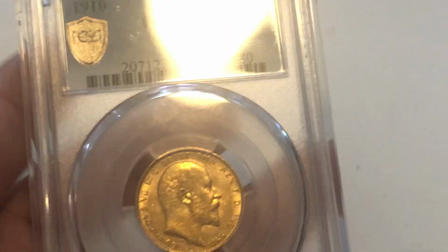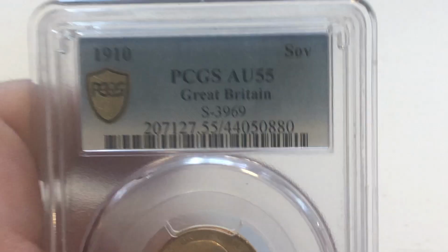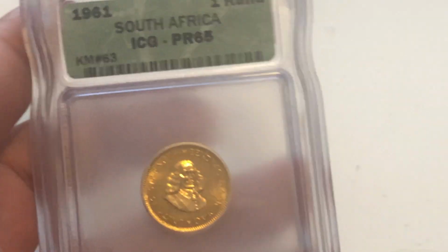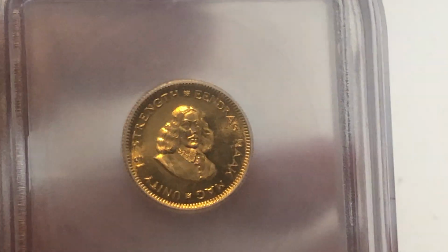1910 sovereign. Again, shouldn't have been graded. I was checking it. I was like, is that a Canada? Like, if it was a Canada, yeah, I understand why it's been graded, but it shouldn't have been. ICG is another one. So this is a 1 rand gold coin. Proof. Probably shouldn't have been graded on this one.